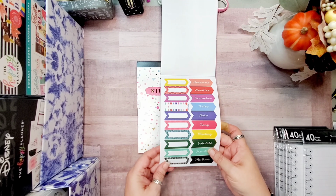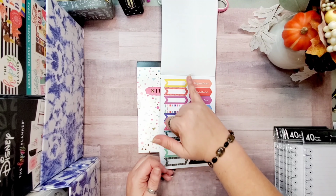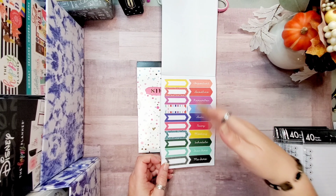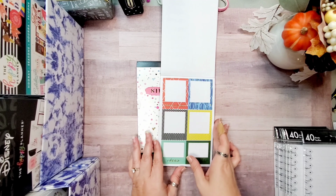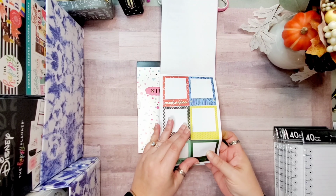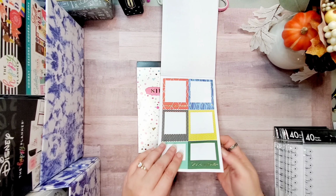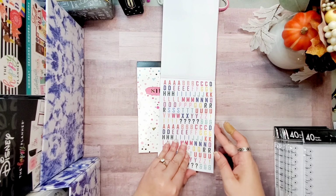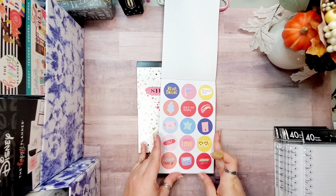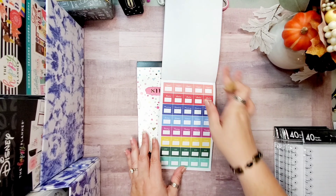Let's see. More flags. Deadline, free time, schedule, date, and then these are all, it's like the design, all right, except for, I don't know, they kind of sort of match. More boxes. These are not as big as the other boxes. But they are decent sized squares. And now we've got multicolored rainbows and punctuation marks, circles. I'll give these to my niece. I don't think I would use those for anything.